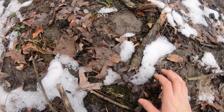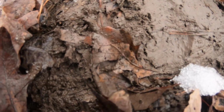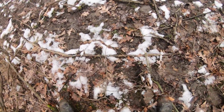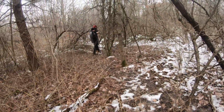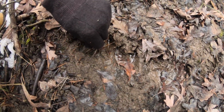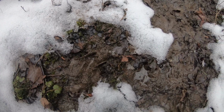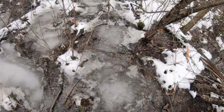Okay, guys, we're about to leave this area. I'll put my hand right next to it. They said there's more impressions. I don't think that's deer, dude. I think that's part of a foot. That's kind of hard to say. Oh, look at that. Possible track right there. I can see it back there.